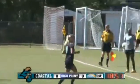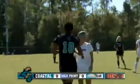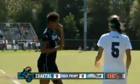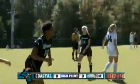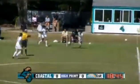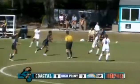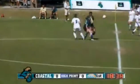First substitution of the afternoon is Ashley Day will come out, and Cisco Okoko will come in. And Okoko, the first goal scorer of the night, a couple of evenings ago here at CCU Soccer Field against Campbell. Her second goal of the year, assisted by Fia Johnson, who picked up assist number 5.